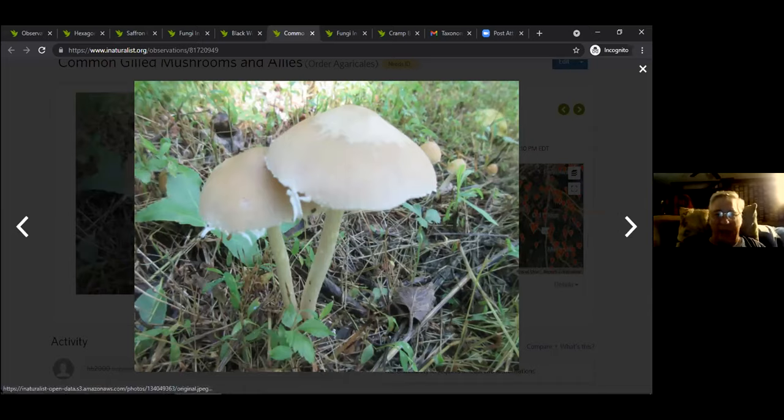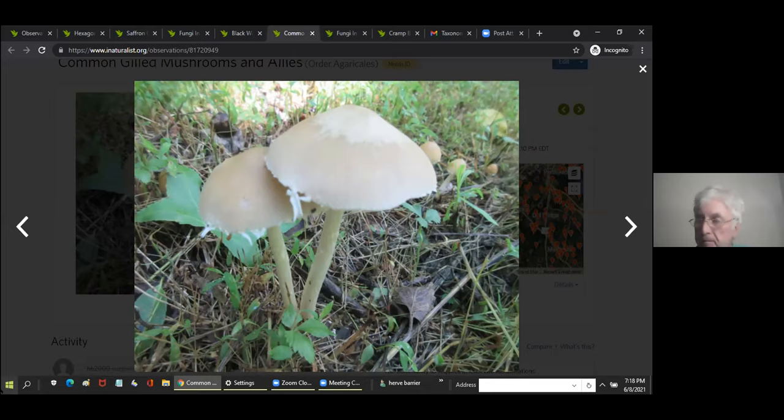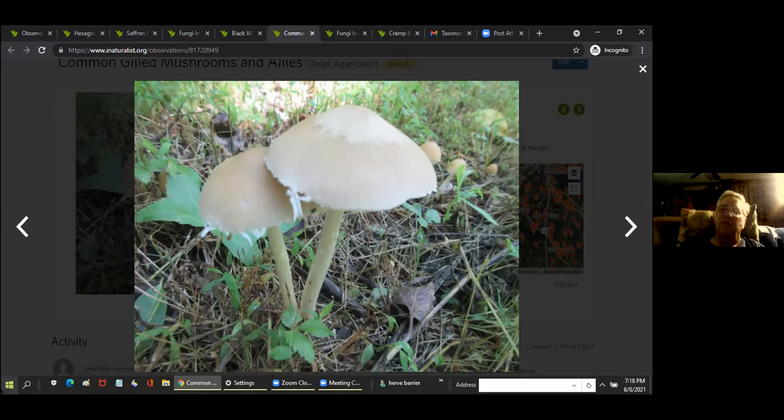You see the little bits of material hanging from the cap margin here? That's part of a partial veil that you're not going to find in virtually any Pluteus species, except for a very rare veiled species that they get in the Midwest, like one place in Missouri. But this is what used to be called Satharella candeliana.